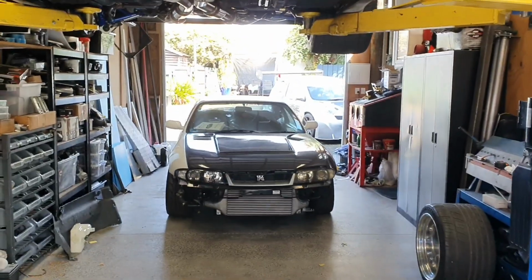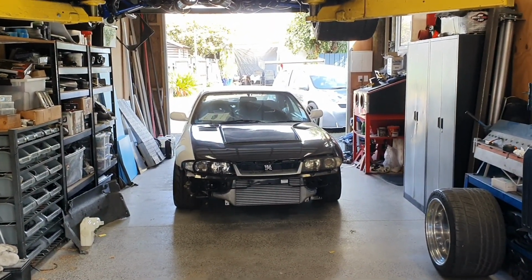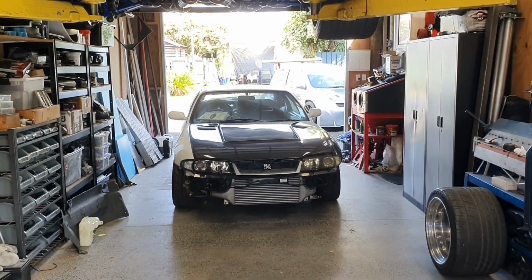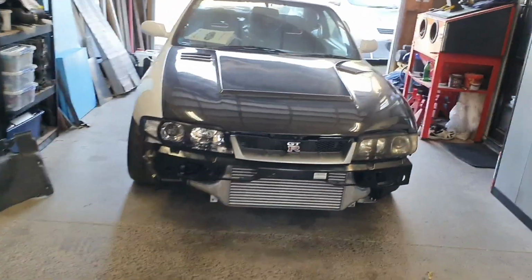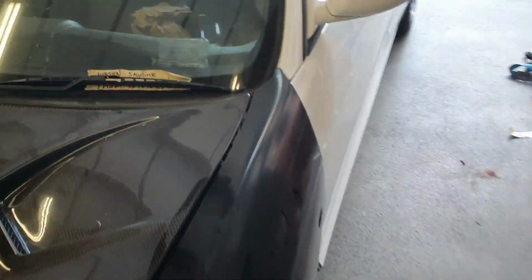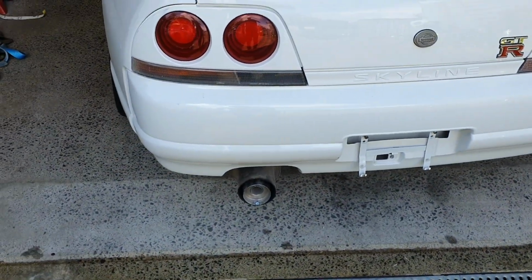It should be pretty obvious why I don't want to do the next stage inside. Almost looks like a full car, doesn't it? It's missing front bumper. But other than that, you'd look at it and think it was all right. It was fixed. Not a bad looking car. Just needs a white guard on there. Butt plug installed. It's not the right butt plug, but it'll do.